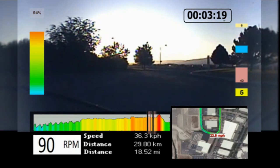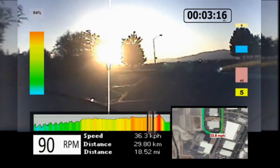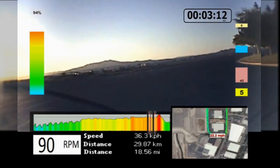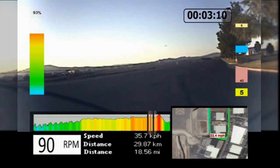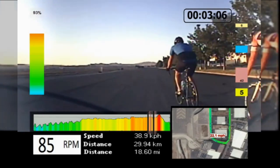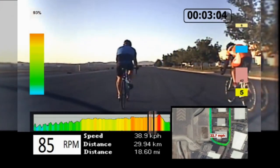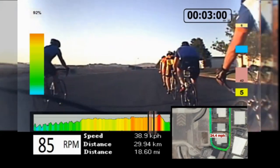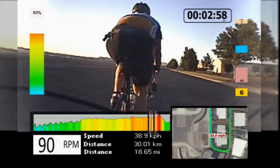Use these opportunities up front to actually rest. Those guys just want to hurt me, so they're going to accelerate when they come past, and I got to catch back up, like right here.